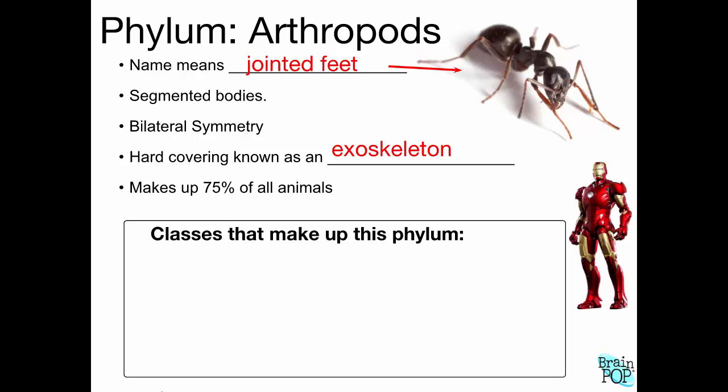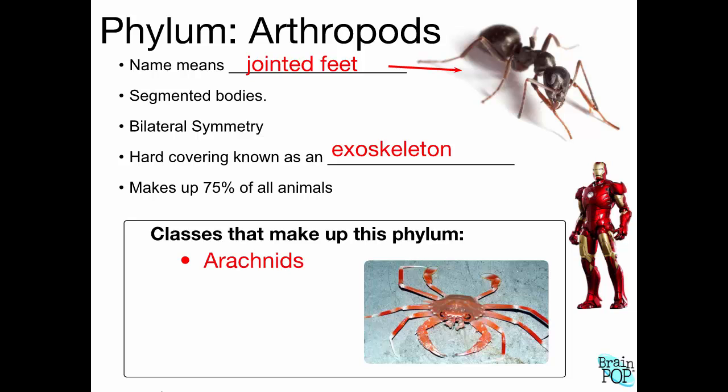Eukaryote. Kingdom? Animal. Phylum, arthropod. Within that, we'll list some of the classes of arthropods. So, one class are the arachnids. Arachnids have two body sections. They have eight legs, include spiders as well as things like ticks.